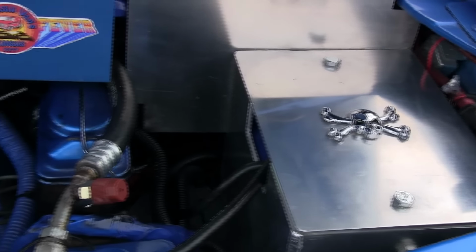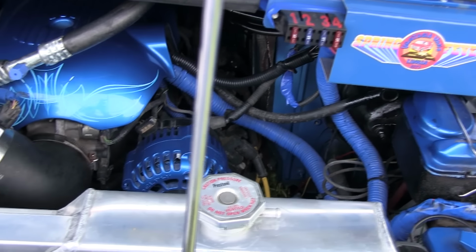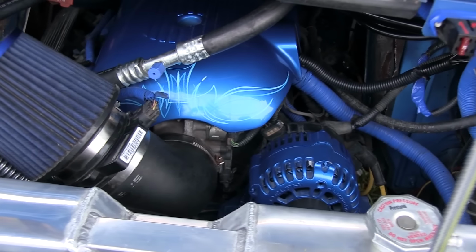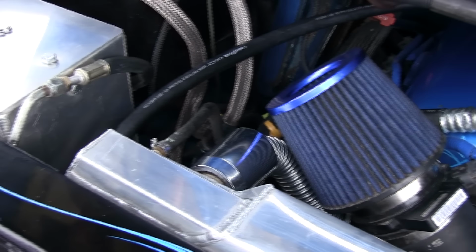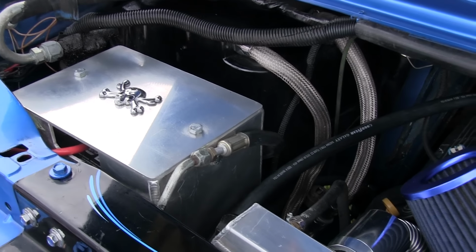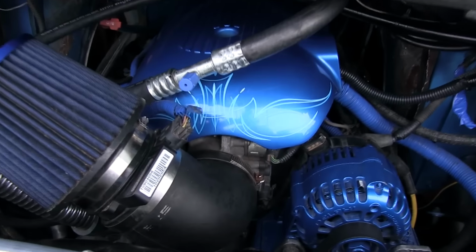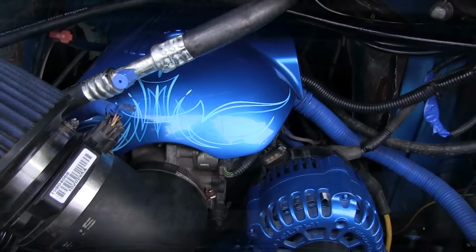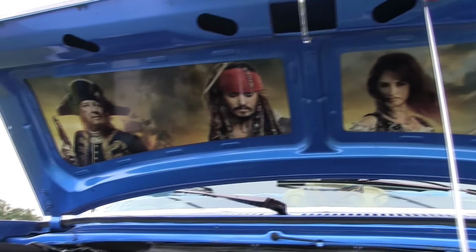And then one spring I noticed I started having oil in the antifreeze, and the mechanic told me it was time to think about putting a new motor in it. Well, I put this 5.3 Chevy LS motor in it, and I'm very happy with it. Fuel injection. We removed the 460 Ford motor to get better gas mileage.